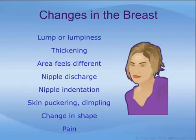Most women experience periodic changes in the shape and contour of their breasts, such as a lump or lumpy area, a thickening of the breast tissue, an area that feels different, discharge from the nipple, indentation of the nipple, puckering or dimpling of the breast skin, a change in breast shape, or pain.